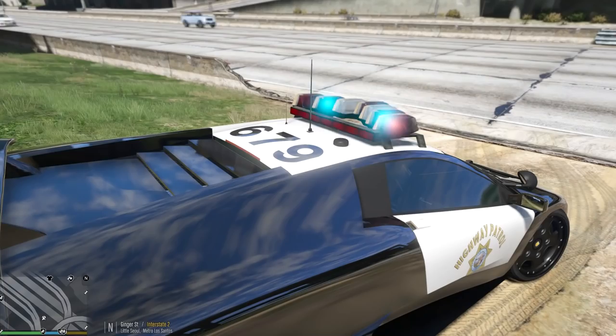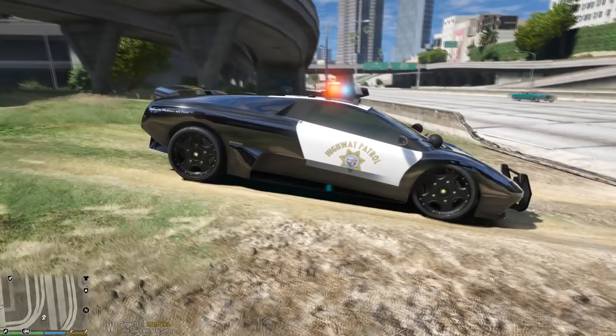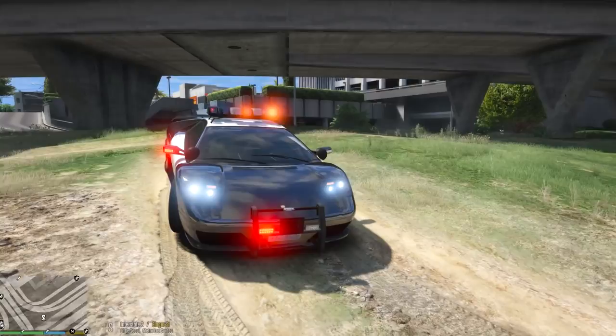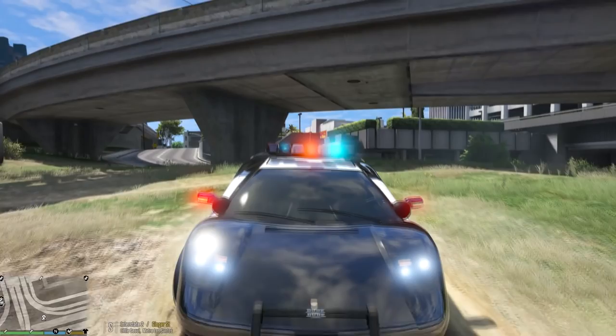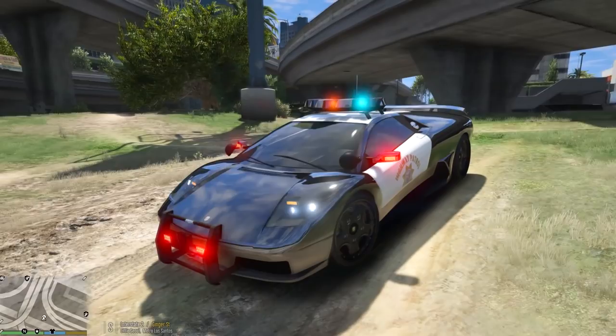Let's go ahead and continue our walk around. We do have tinted windows, and up front it just looks so good, guys. Look at how bright the lights are. We do have a lot of red lighting, which is consistent with what CHP uses. We do have a steady glow red light, which is what they use as well. We do have wigwags, and man, this car just looks amazing.